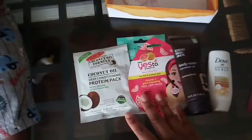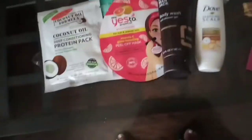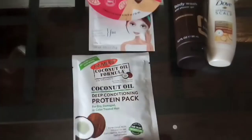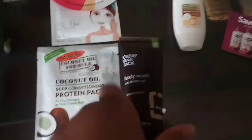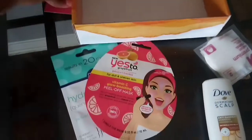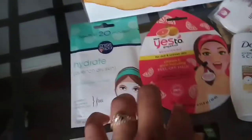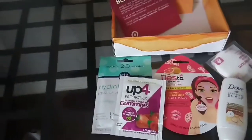Now, I don't know about paying $5 for these, because all I really would want is this protein pack and this body wash. Now, I love face masks, but I have a ton of them already, so I wouldn't normally have bought it. But since it's in there, I can try these, because I don't think I have these. And then this I would have never bought, so I can try that as well. So overall, it was worth it.